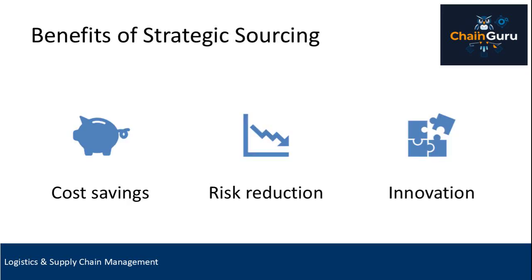So now that we've covered what strategic sourcing is and how the process works, let's talk about the real-world benefits, why companies invest in it and what they gain from doing it well. The first and most obvious benefit is cost reduction.